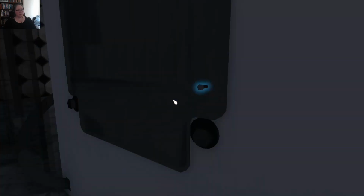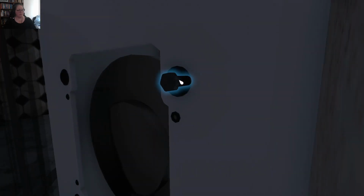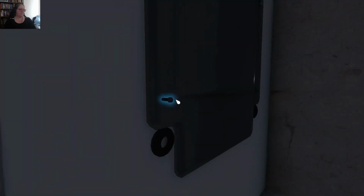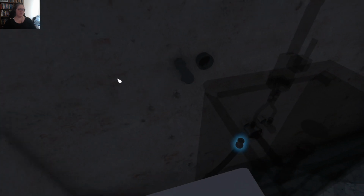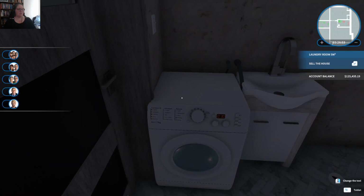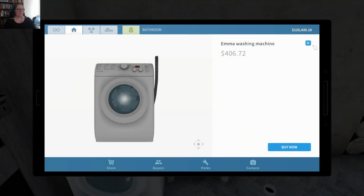I should probably put a light in here and turn it on, shouldn't I? That would make my life a lot easier. I remember the first time I tried to make a washing machine, I didn't see that cord, and I could not for the life of me work out what I was doing wrong, which meant that the thing wouldn't fit.